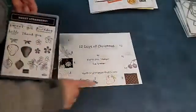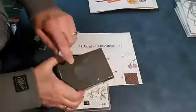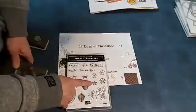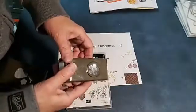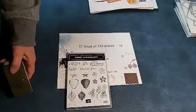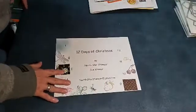Something I forgot to share on day 8 when we talked about the strawberry set. See these two flowers here? The small flower is in the strawberry punch. Oh, sorry for the glare. That's probably the best way. Both of those fit the strawberry punch, and then the mini, I think it's called the small blossom punch, punches out these two. So I forgot to mention that. So I brought those out today so I could mention that, and I don't have the card that I made handy. I think it's upstairs ready to be put on my blog.